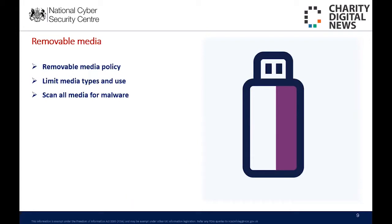And there's a lot of antivirus providers out there, some of which I know are available on the TT Exchange, that will scan for that for you, which will definitely help add that extra layer of protection.